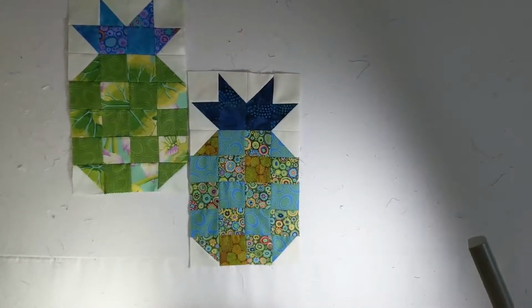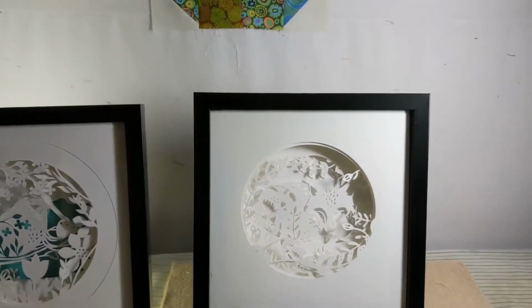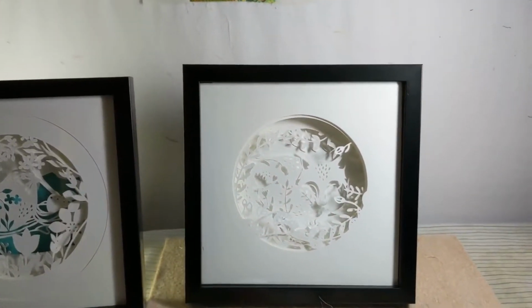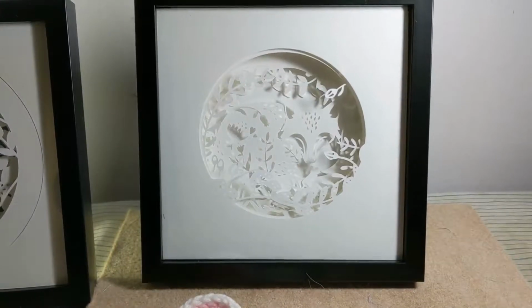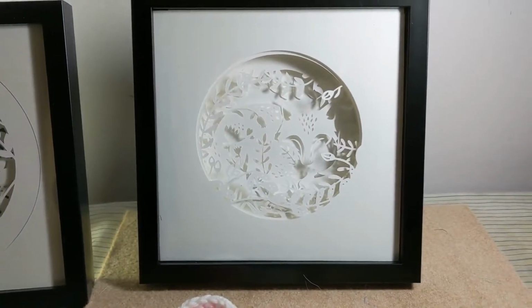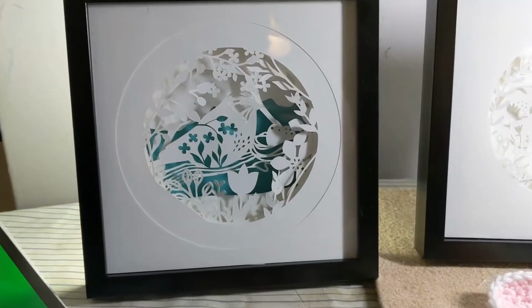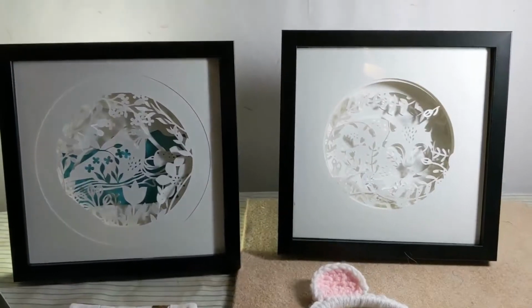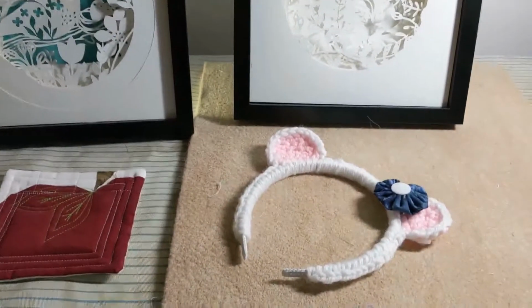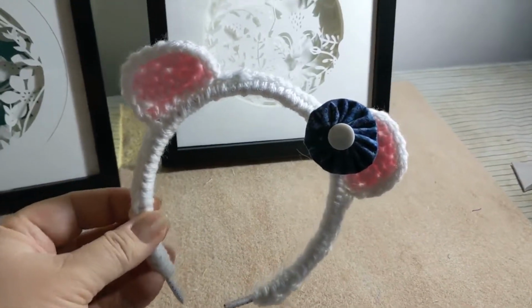Well, what else have I been working on? Let me show you. I cut out these super cute shadow boxes, and it's super hard to tell with this, but it's all white. I do believe this fox is going to my granddaughters. But see how I put teal on the back of the bird? I think I'm going to do that with the fox too. Give it more definition.